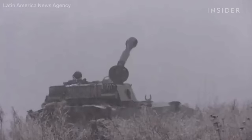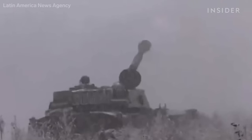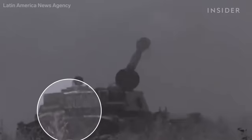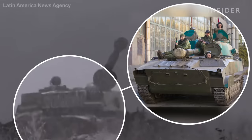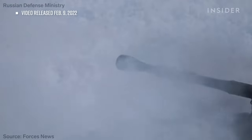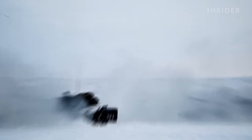But this armored vehicle he can identify right away. It was found just a few miles from Kyiv. This is the Vozdika self-propelled artillery. It looks like a tank, it's not. One of the main differences is that this has bigger guns and can shoot at higher angles than a tank.